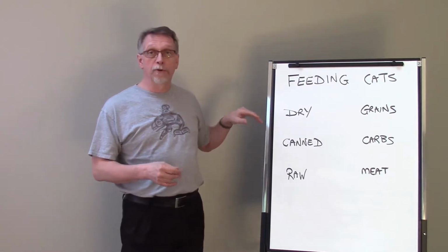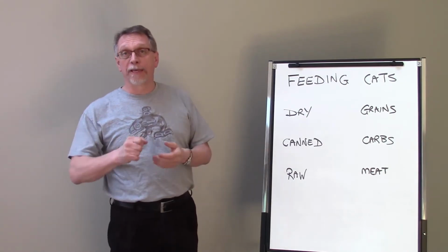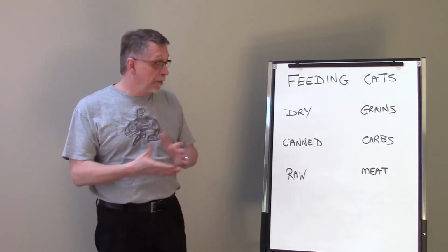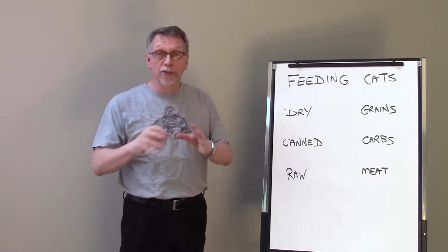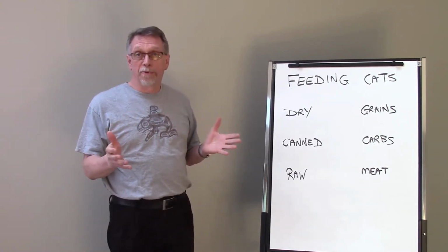Anyway, the dry food, you buy it in a bag, you put it in the bowl, let the cat go at it. The canned food, they're the ones you open with the can opener, or more commonly now, just a flip top, and you feed it usually a couple of times a day. And then the raw food is stuff either that you can buy pre-packaged in frozen form, or you can make it yourself. So which one would we prefer?